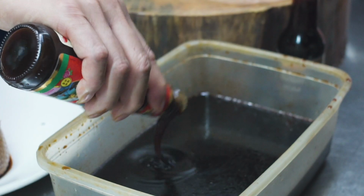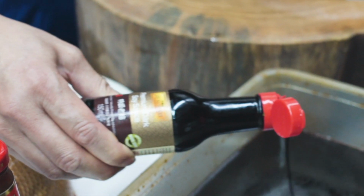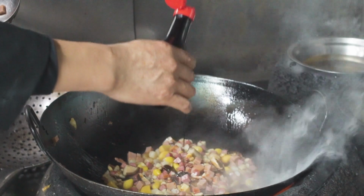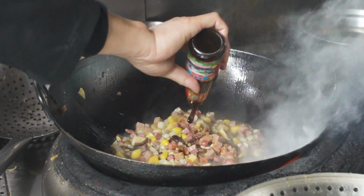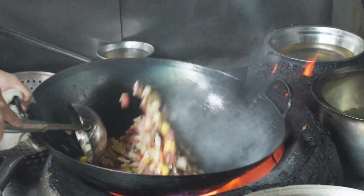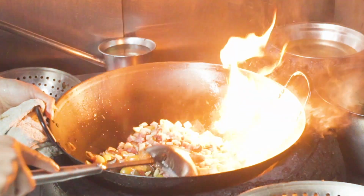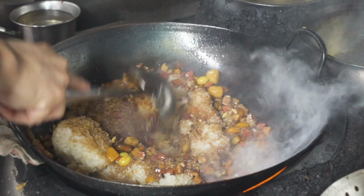A whole duck is marinated in oyster sauce, 5 spice, and 2 different kinds of soy sauce for a whole day. Then it's time to prepare the 8 treasures. Mushroom, ginkgo nuts, pine nuts, ham, shrimp, sausage, scallops, and turnip are wok fried with soy sauce and oyster sauce to impart a smoky flavour.